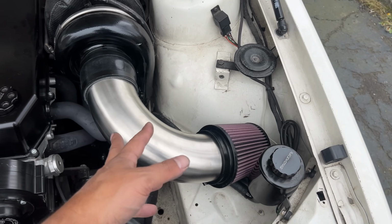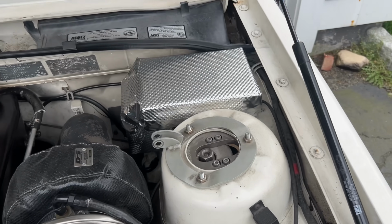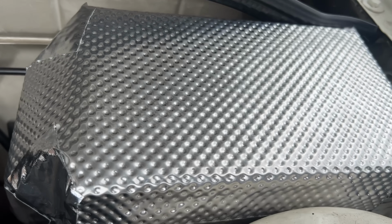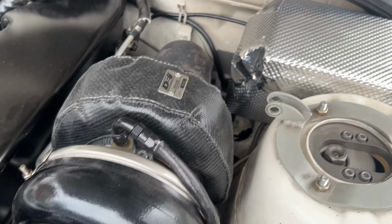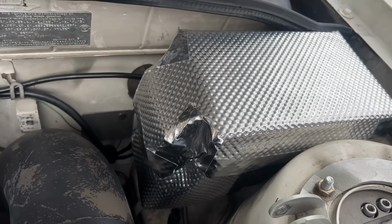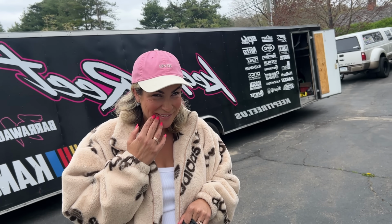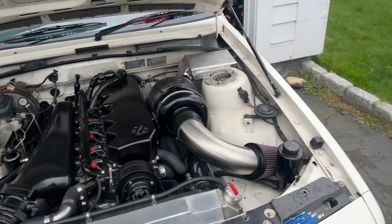There you go. Big hose pipe, she's tight in there. And we got some space exploration wrapping ready to go. Premium. Nice turbo blanket, and I'm pretty happy with that job right there. It took a little while. Danny was happy about it. But there you go, we're ready. Let's go get a HSP.